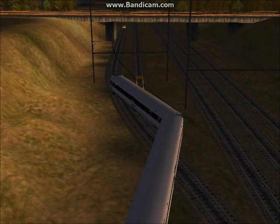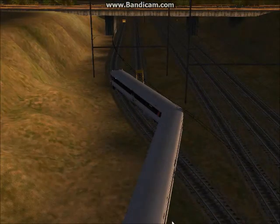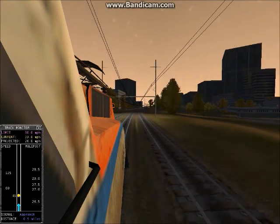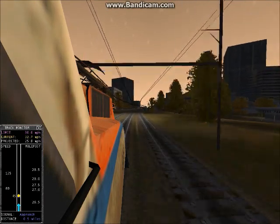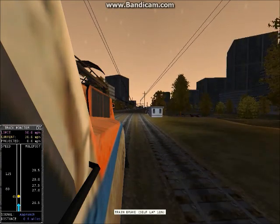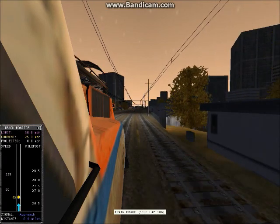All I have to do is I just have to arrive in Wilmington. Yep. Dang, I need to learn these default routes a bit better, don't I? Yeah, I've driven the Strasburg route back in the Vista computer, and it's a really nice run.